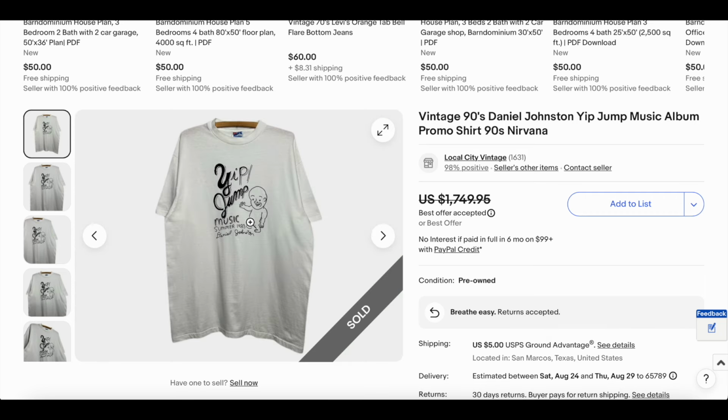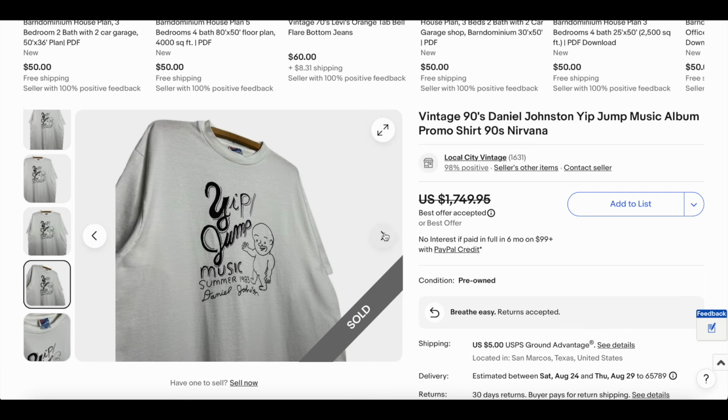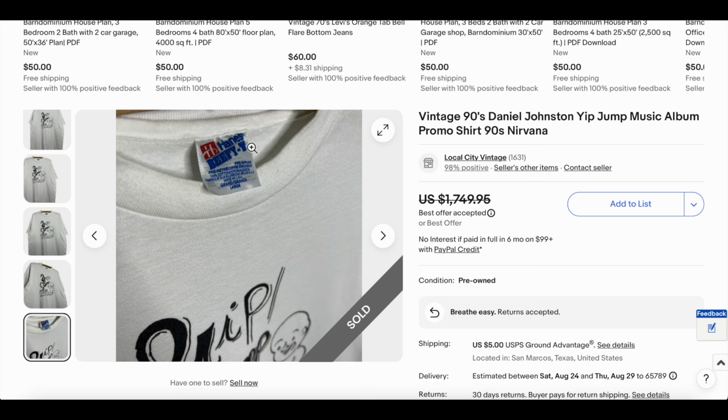This one says Summer of 1983. Let's take a look. Do they have size? Because this one looks like it's big. Also, that's not the right tag for 1983. I'm pretty confident that's not. So, I don't know.